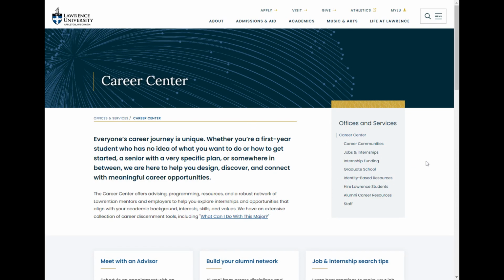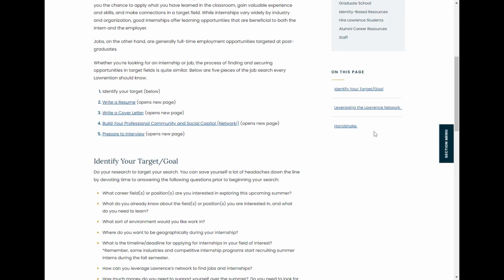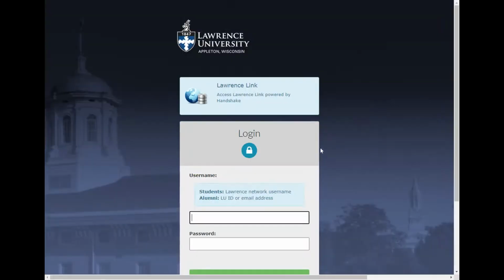Over on the right, click on Jobs and Internships. And then a bit down the page, you can scroll and find the link for Handshake. Click that, and then click the dark blue box that says Log into Handshake. This will take you to the actual Handshake login page. Go ahead and bookmark this as well, as you'll be using Handshake a lot during your time at Lawrence. Then click the Find Jobs Login button.